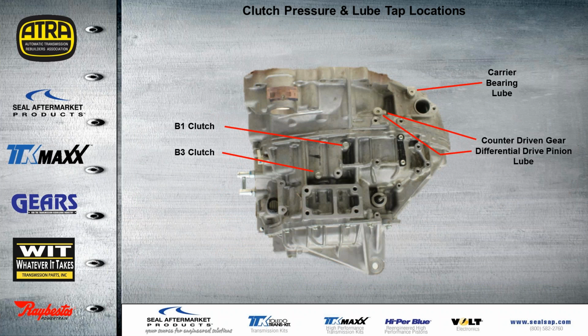On the top of the case is the B1 and B3 clutch. And we also have the carrier bearing lube and the counter drive gear and differential drive pinion lube. Now you see two red lines going to that one. It's because there's an actual tap on the side and one pointing straight up.